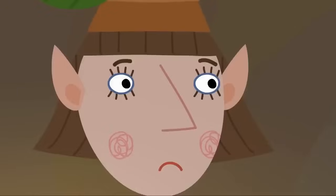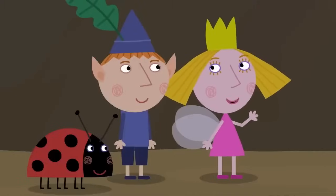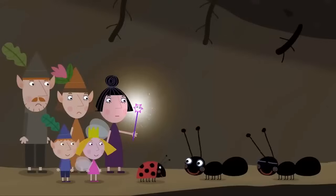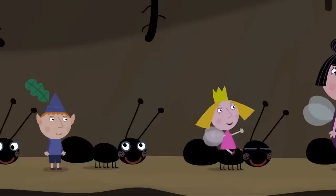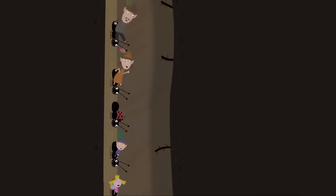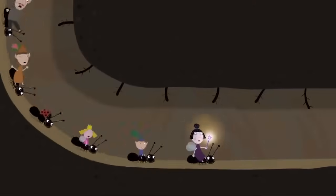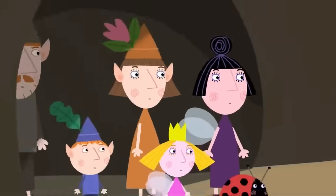What's that sound? Ants! That's lucky. They can show us where the Queen Ant is. Gaston, say, take us to your leader. What did they say? Gaston says the ants will give us a lift. Cool! Yee-haw! Giddy up, giddy up! Ah, my tummy! This is fun! This must be where the Queen Ant lives. Ooh! Is that the Queen?